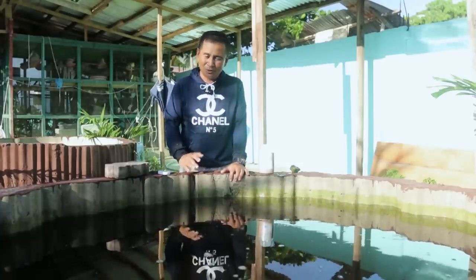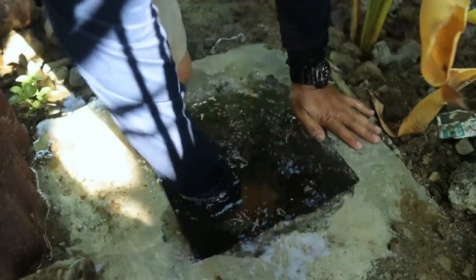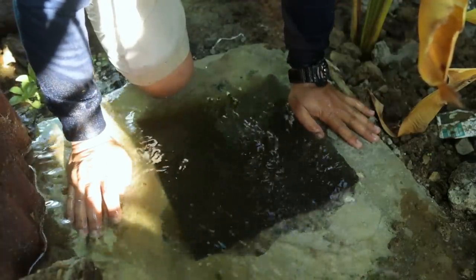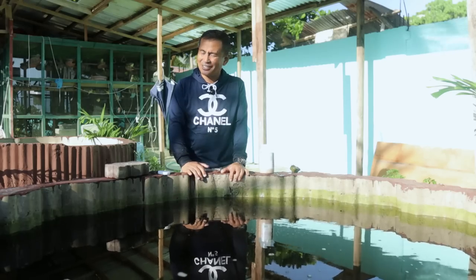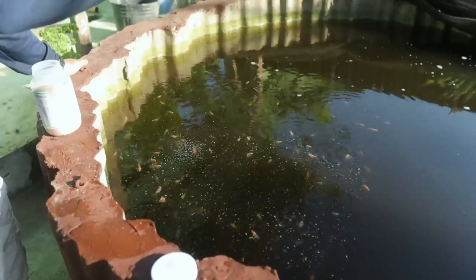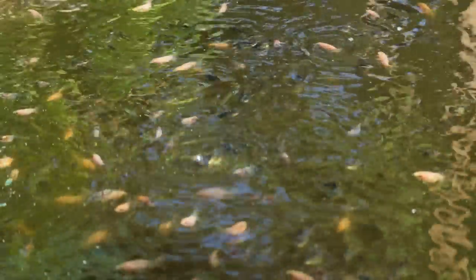In fact, just this morning I have drained 20% of the water, and we were able to get the sediments that are already very smelly. I tried to test the water, and it's really very toxic. Today the water is already good because we have already removed the toxic elements, and you will see the goldfish are really eating.